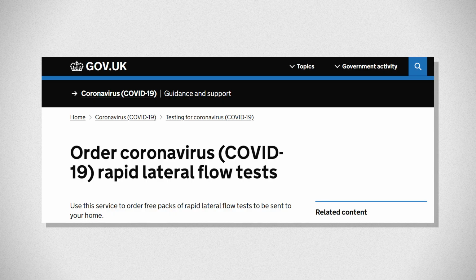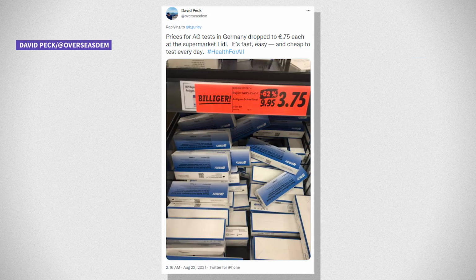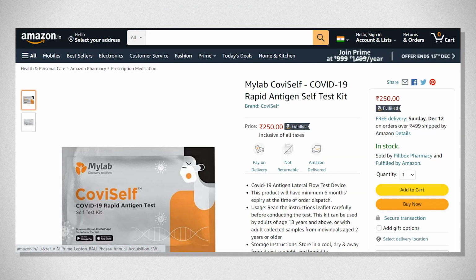In the UK, you're allowed to order a pack of 7 COVID tests every day free of charge if your school or work isn't testing you. In Germany, tests aren't always free, but when you do have to pay up, it will cost less than $1 a test. And in India, you can order a reliable test on Amazon for under $4.